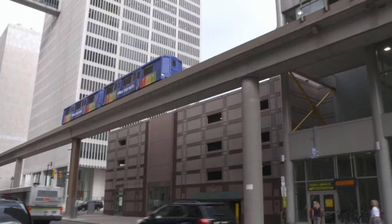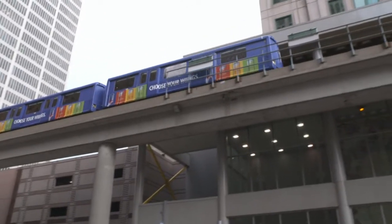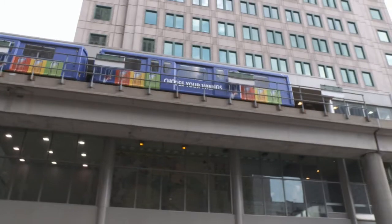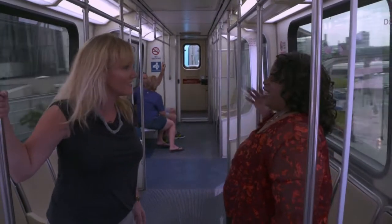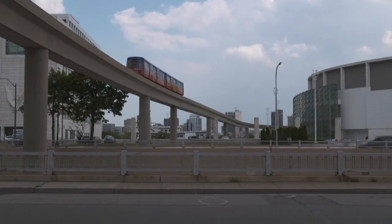So how long does it take for a train to come by? We have many trains out there on the track at one time, so a train only takes maybe 3 to 4 minutes to arrive. So that's the max wait time. That's not bad. No, not at all. It's elevated, it's automated, so you don't have any traffic. It's totally unimpeded by anything going on down below. Well, that's a good point. People love it for that reason.